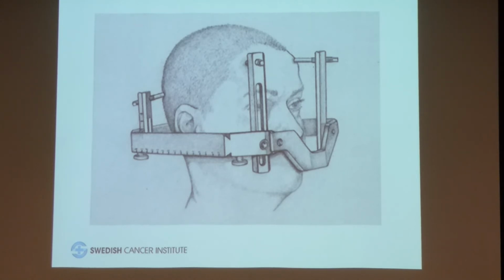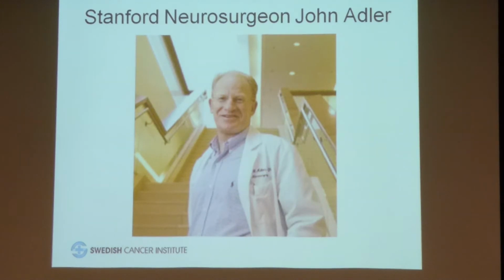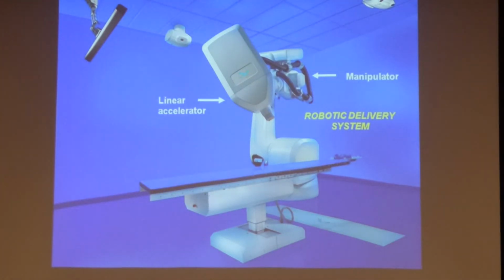But this is John Adler. He's a neurosurgeon from Stanford. He spent the early part of his training in Sweden with the gamma knife. And he thought, well, wouldn't it be nice if we could come up with the same concept, but for treating spots elsewhere in the body, outside of the skull. Well, how do you do it? He invented a device called the Cyberknife.